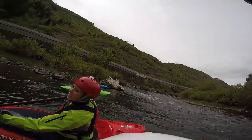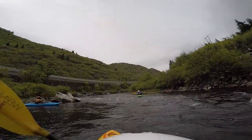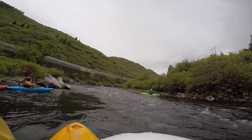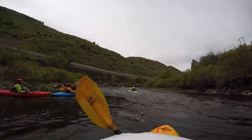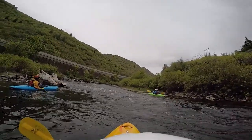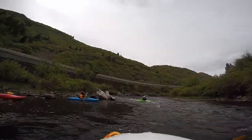Just about impossible to hit that tree. It's a scary tree. It is a scary tree. Nice angle! Rejection is what just happened to you. Much better.